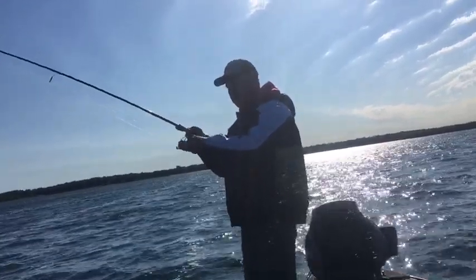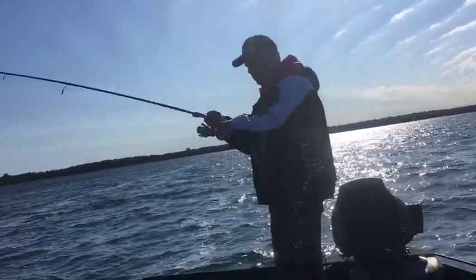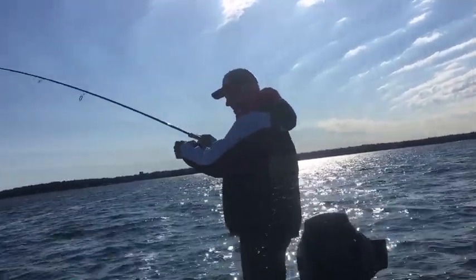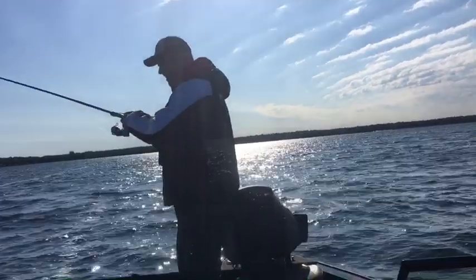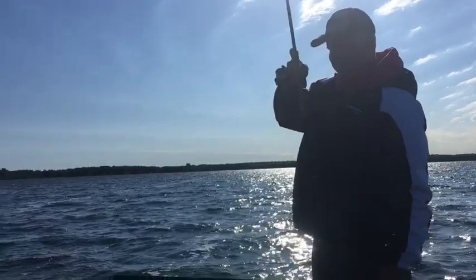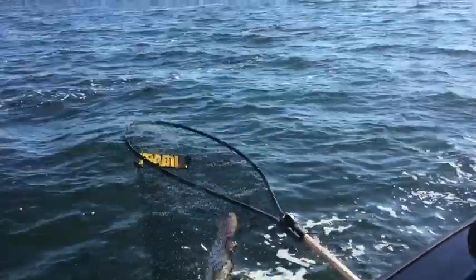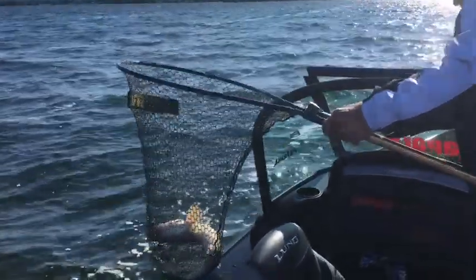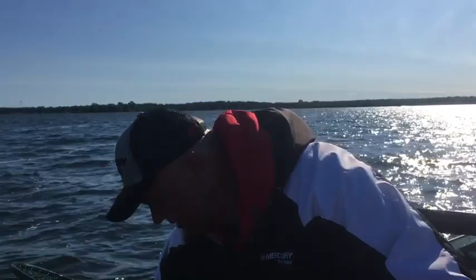Parker, why don't you set that on the floor and hand me the net, or you can hold on to it and hand me the net. I got a nice one here. You can go back to get your fish off. We'll get video of you holding yours up while I get mine unhooked here. It's a nice double.